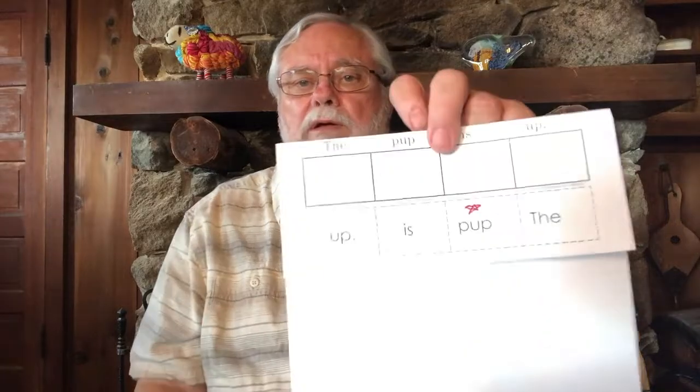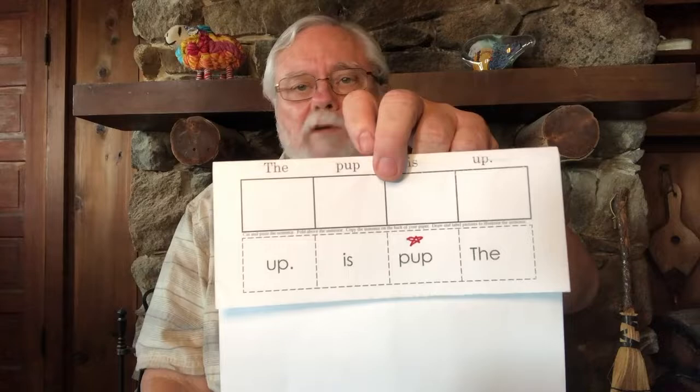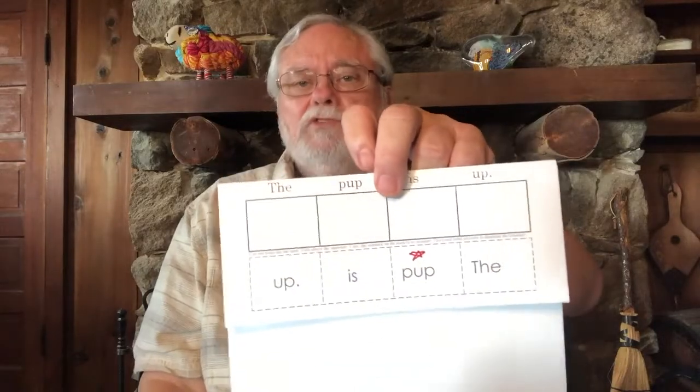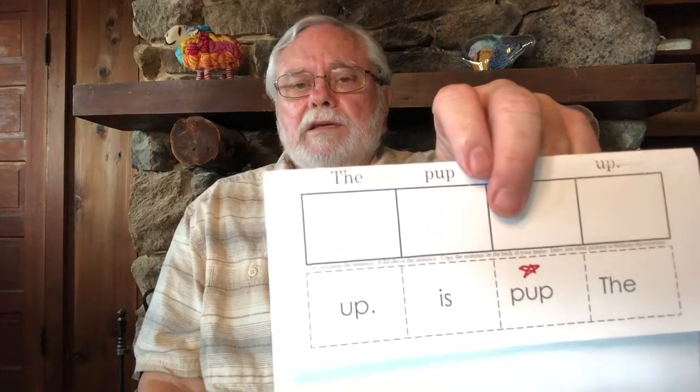So I put a star next to pup. Now the star tells them when you turn your page over on the back, don't write pup, write something else. So what else could be up? Oh, the cat could be up, the dog could be up, mom could be up. Then you could change up.